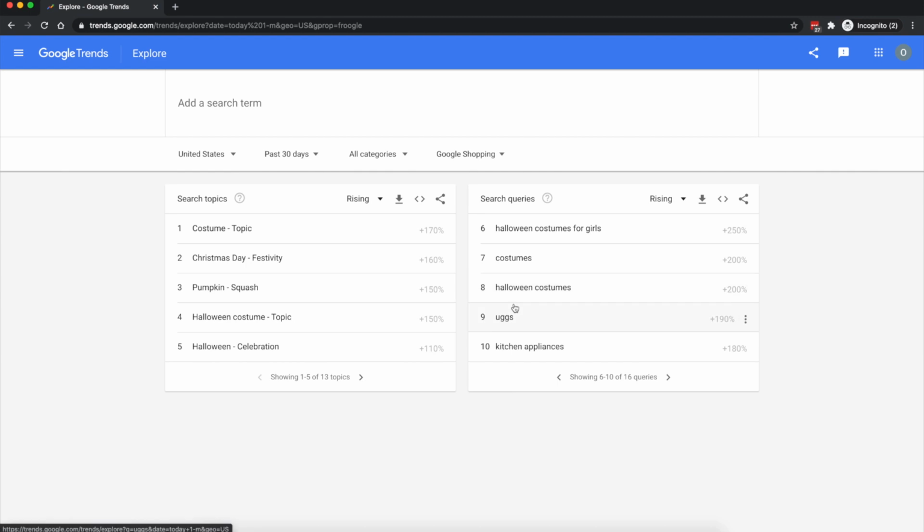100% boots are going to be killer this season. Definitely something you want to look into. You can find good boots for women and men, but especially women. We got some kitchen appliances. You can see Party City boots, more boots. That reinforces boots in this case.